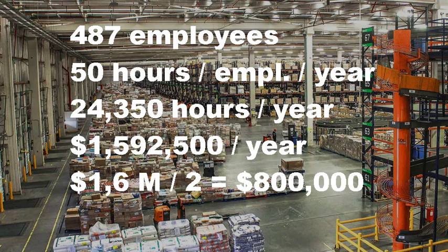Training activities have different forms and curricula, with one of them being QMS procedures. Let's assume, very conservatively, that the company spent half of all this $1.6 million on training against the procedures. Then the procedure training alone would cost the company half of $1.6 million or $800,000 per year.